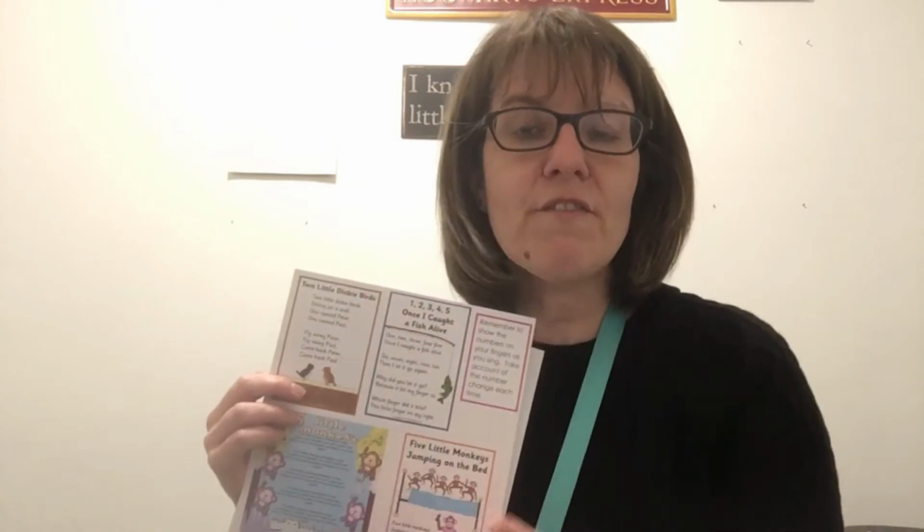Now the next thing in your pack is a getting ready for nursery pack. Some of the things that we think would be really helpful for you to do with the children over the summer is all mentioned inside the pack. The first thing is to be singing lots and lots of nursery rhymes and number rhymes with your child over the summer. And to support you, we've included these inside your pack. So there's a sheet for nursery rhymes and there's a sheet for number rhymes, because this is the early start of reading for children in nursery.